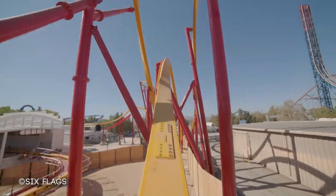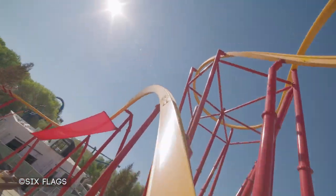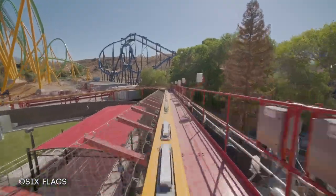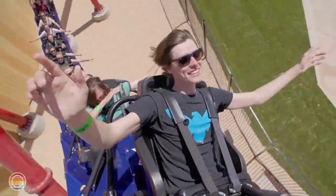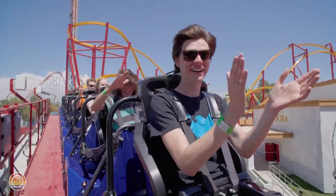I will say this final moment of the roller coaster kind of feels like a cutback inversion. If you don't know what that is, imagine twisting into a corkscrew before getting almost upside down and twisting back, mirroring that original corkscrew moment. As you glide into the brakes, you'll eventually turn left back into the station.